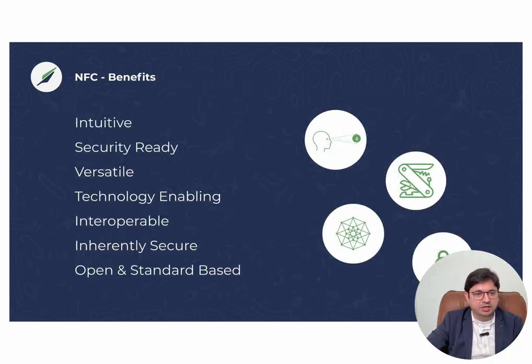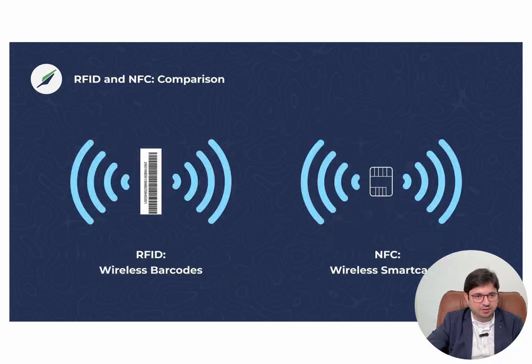Now, talking about the benefits of NFC, we drilled down to a few points here. It's intuitive, it's security ready, it's versatile, it's technology enabling, it's interoperable, it's inherently very secure, and it's open and standards based. That's really the beauty of NFC.